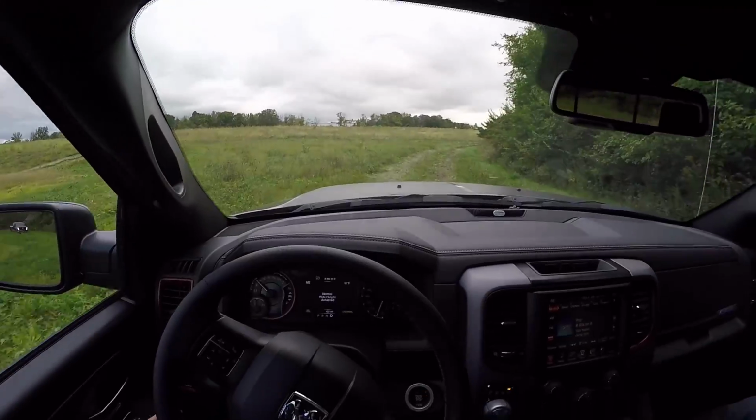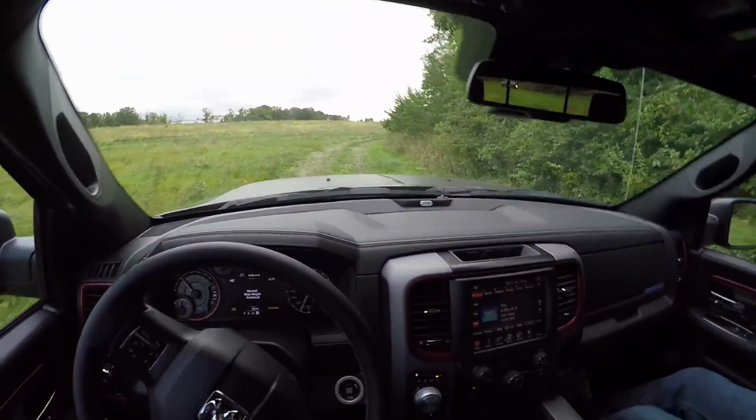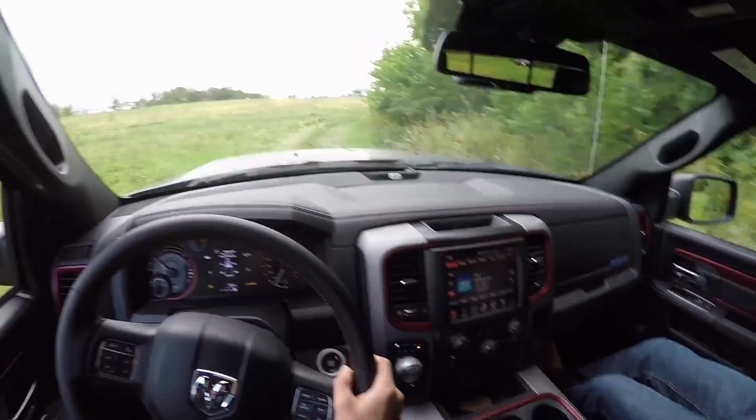My mom loves the air suspension on the trucks because I can push the fob and kneel and she can get in and out of it easy.